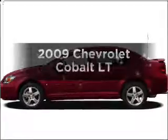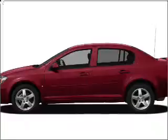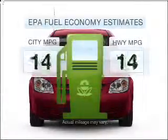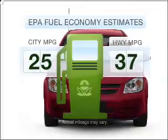Check out this 2009 Chevrolet Cobalt. Everything you need under one roof with this great vehicle. Low emissions and the good fuel economy offered in this vehicle are important to you and to the environment.